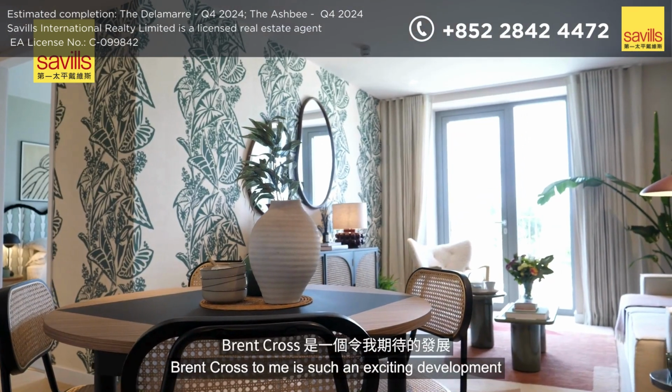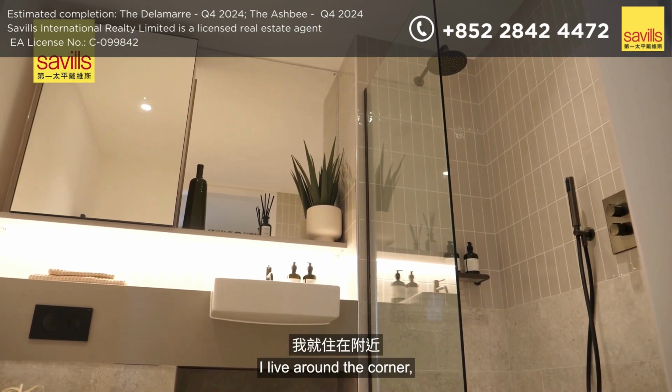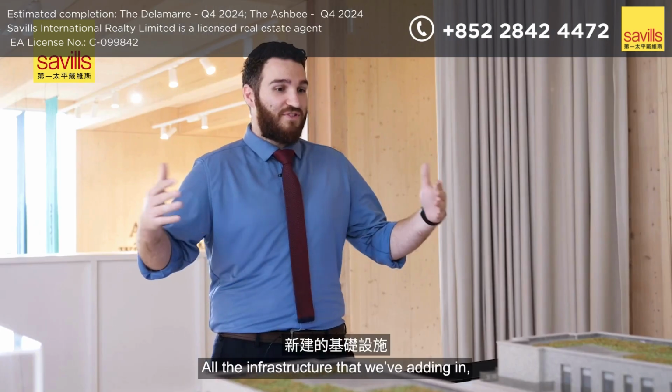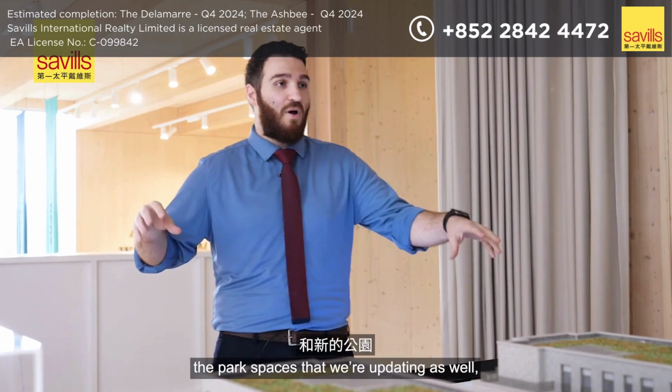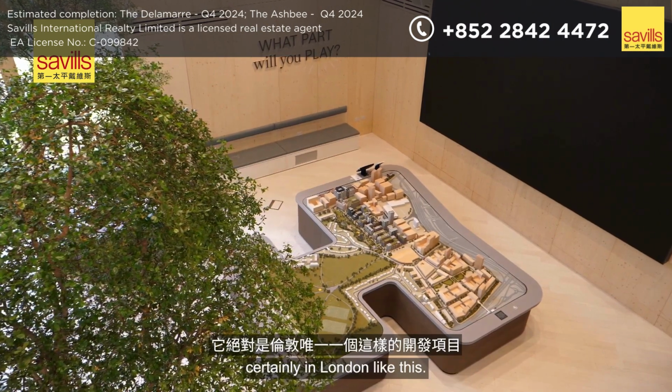Brent Cross to me is such an exciting development because it's one of the largest regenerations in the UK. I only live around the corner. I've been going to the shopping centre all my life, and the area definitely needs it. With all the infrastructure that we're adding in to the train station, the schools that we're rebuilding, the park spaces that we're updating as well, there's only one really development in the UK, certainly in London, like this.